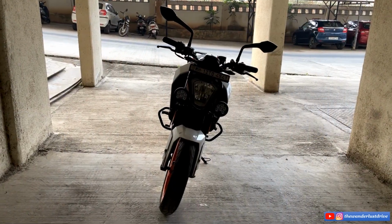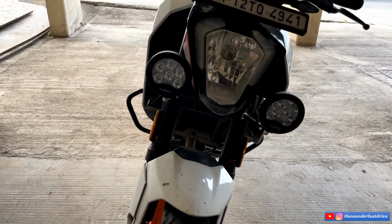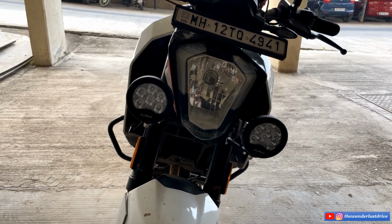Hey guys, so finally my bike is ready with the aux lights installed and I'm very excited to show you what it looks like. So let me take you on a walk around and once you see it you can tell me what you think about it. Okay, let's go. And there she is. So you can see, as the mechanic advised, the lights have been installed right next to the main headlight.